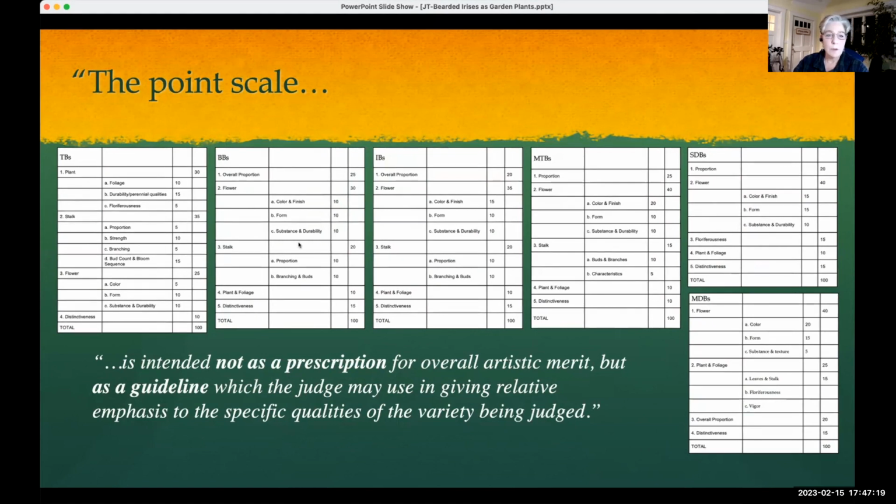The other thing that I noticed when I was putting this together, I'd never actually put these all on the same slide. I've always had them on separate slides. And I realized that with one exception, the number one thing in the point scale is not the flower. It's usually number two. Sometimes on TBs, it's number three. But in these three median classes, actually all the median classes, proportion is the first thing. And if you're talking to my mother, she would say proportion is the first thing in every class. In the MDBs, the flower is first and has the highest number of points.